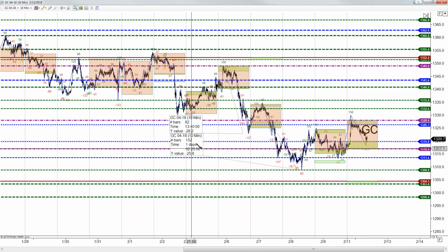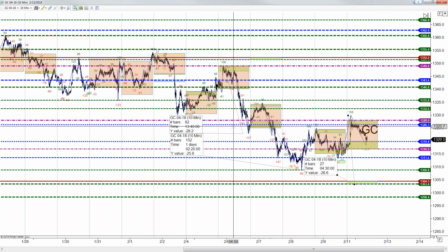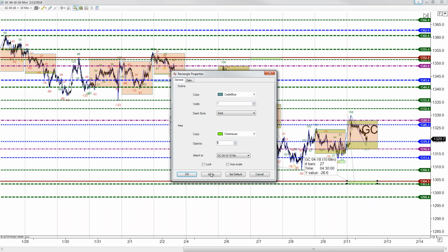25, absolutely similar. I might expect another potential move of about 20-something. There you go. Around a potential level of floating orders between 1304.50 and 1303.40, which is a perfect alignment of the prior price action structure. So we have more or less something similar. And as a matter of fact, we call this a power zone.